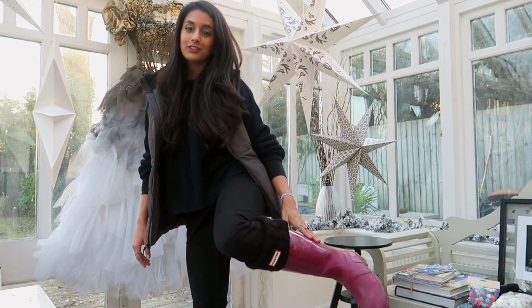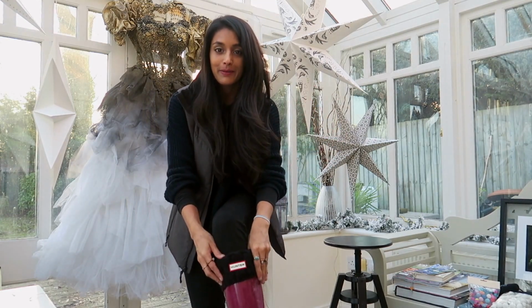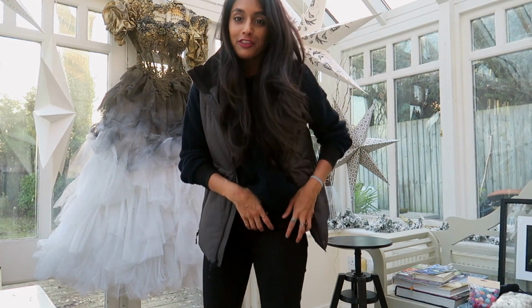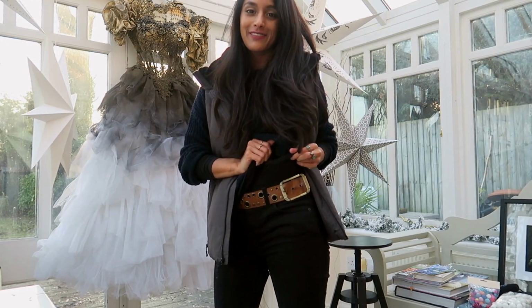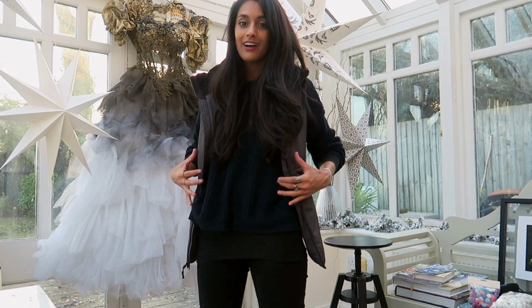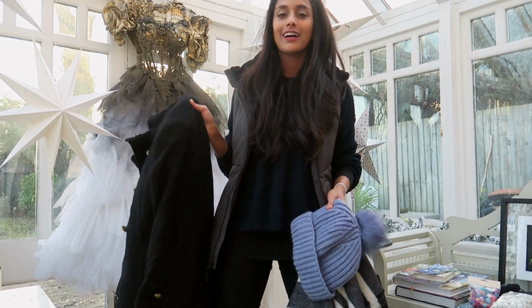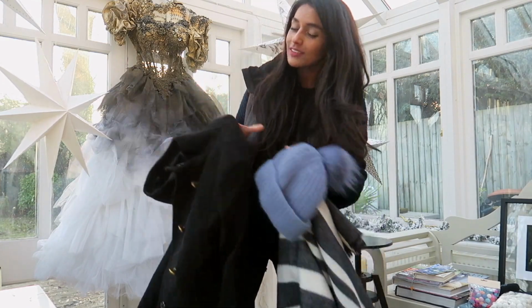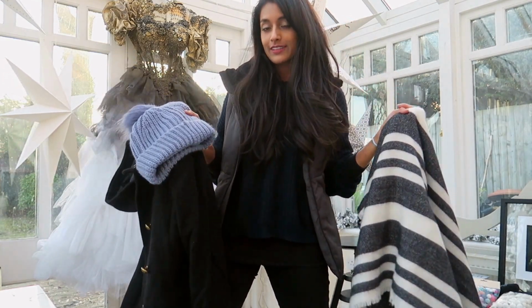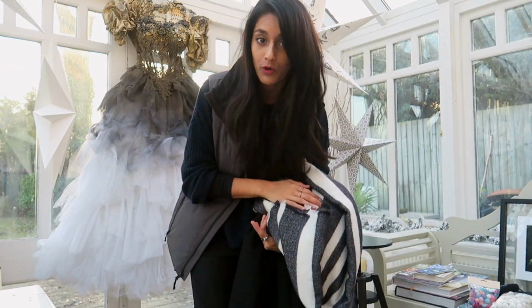To give you an idea of what I'm wearing, it's so cold today. I've got my Hunter Wellies, two pairs of socks, a pair of thermal leggings underneath my jeans, a thermal top, a jumper, this really cool thing which actually holds a lot of heat. I then have my coat, my scarf, and of course, a warm hat. So yeah, I think I'm gonna be properly warm.